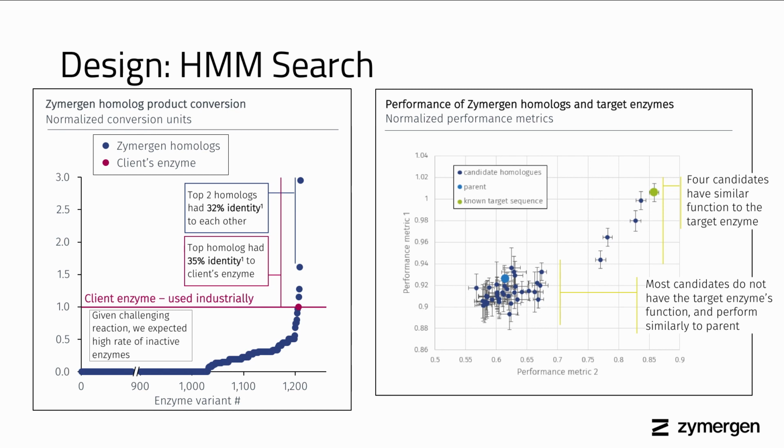So we can identify an enzyme of interest in a cell that we want to upregulate by basically replacing it with what we hope to be a more efficient version. And we can use an HMM to search for similar DNA or protein sequences in this library and then do a gene replacement. And so on the left, what you see is that we had an enzyme that's used in a client's organism, highlighted in purple with a line through it at 1.0. And then we found, using HMMs, 1,200 other enzymes that were similar at the DNA level. And then we screened all of these and found that a few of them had dramatically improved performance.